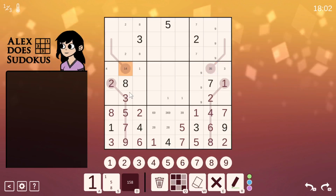What about here then? 1, it can't be 2, 3 or 5, so actually this can only be 1 or 4 really, because any higher will be a 6, and it has to be 6, 7 and 9. That also works. Damn.